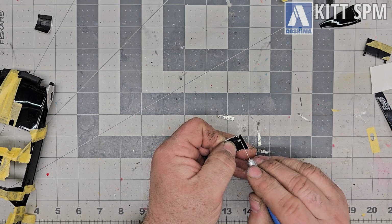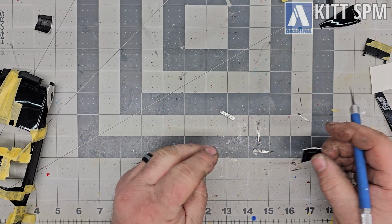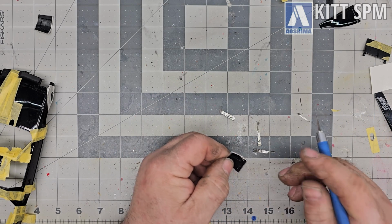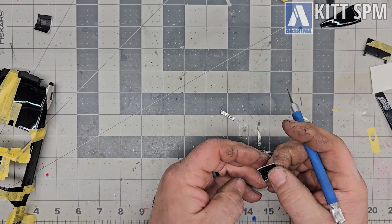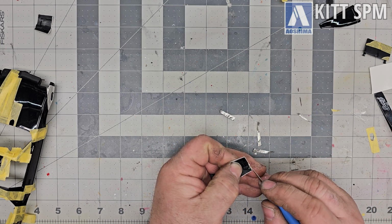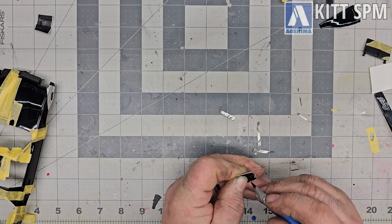Another thing I found too is take the bare metal foil, stick it to something, and then take it back off, and then apply it, because the majority of the glue just stuck to whatever you first put it down on, and that'll help you out a little bit. A little trial and error thing there.